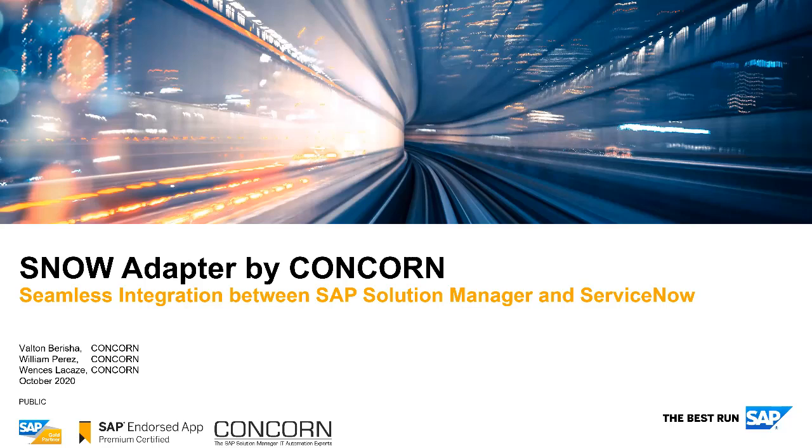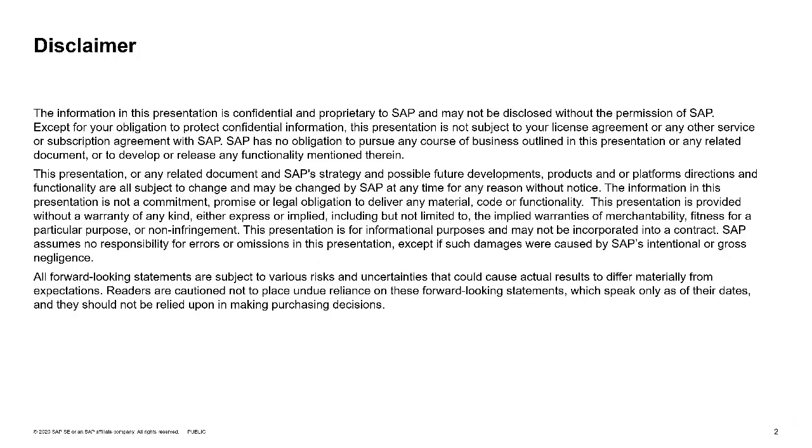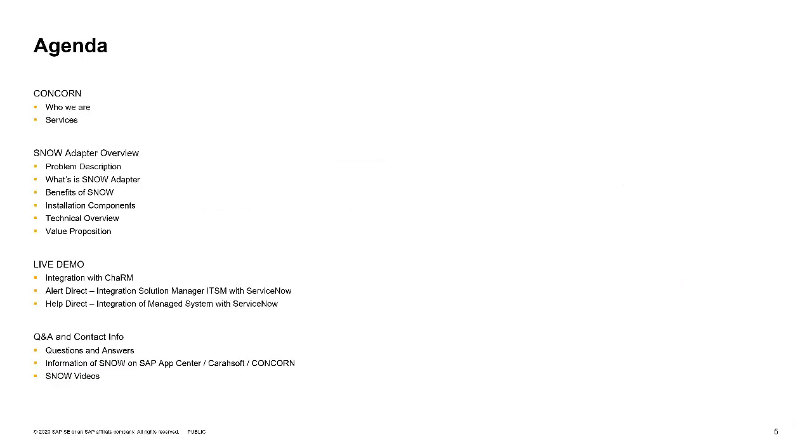As Konstantin mentioned, today we will cover our Snow adapter. It's the integration between SAP Solution Manager and ServiceNow. And William will go through a presentation and also a live demo. As you can see in the agenda, we're just going to go quickly over who we are, then the overview of our adapter and the live demo.